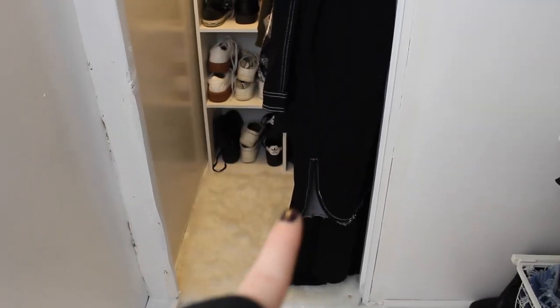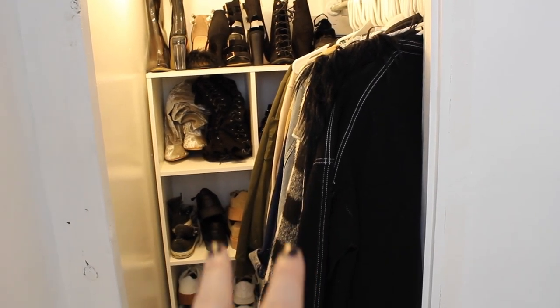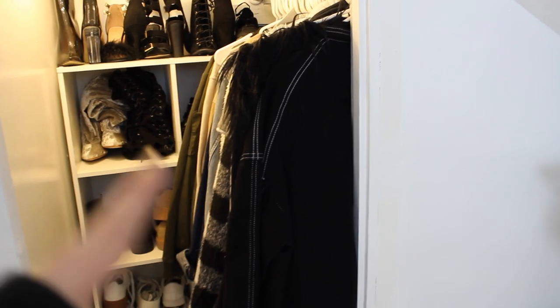Back here, I have this little section. I have a white rug on the floor. And then hanging over here is all of my dresses, jackets, and coats. So pretty much everything that was too long to hang here because it would drag on the floor, I hung over here. So like I said, all my dresses, all my long trench coats and stuff like that.